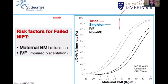And I really like this graph because it gives us the message in a very clear way. So we know that the risk factors for failed NIPT are, of course, obesity, IVF pregnancies, and twin pregnancies. On the right-hand side, on the y-axis is the failure rate, and on the x-axis, the maternal BMI. The dotted curve is the twins, and the solid is singletons, and the gray is IVF pregnancies, and the black is non-IVF pregnancies.